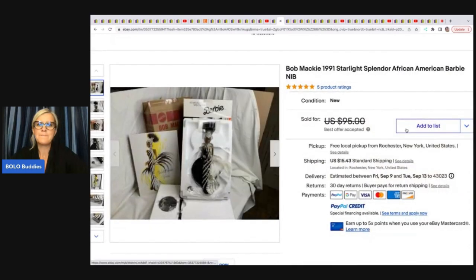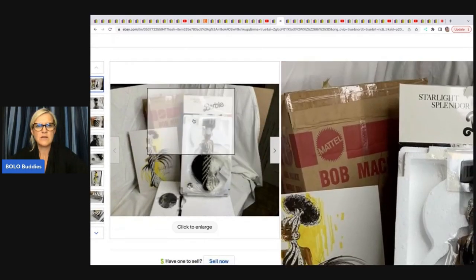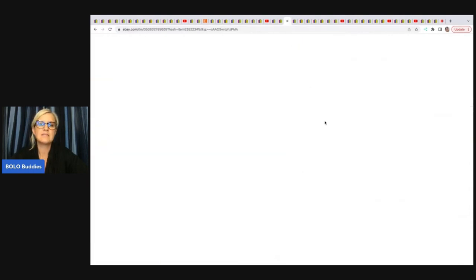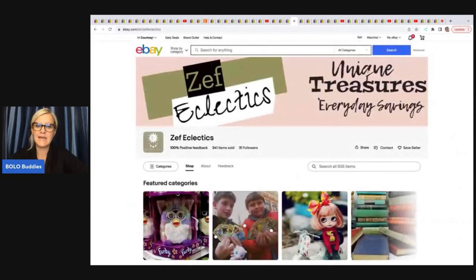She sold this Bob Mackie Barbie. And let me get you a close up here in the original box, it looks like. And she took a best offer of $75 free shipping. And the last item she sold is this bonsai booklet from 1992. She did say that this did take a while to sell, and it looks like it sold for $24.99, and she has one more available. These were all items from her mother's estate, so she inherited them.